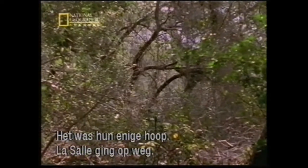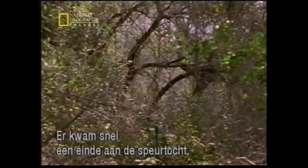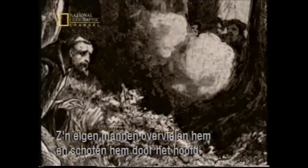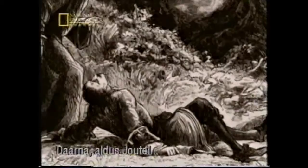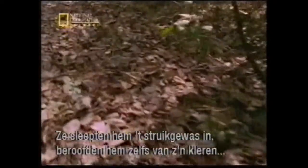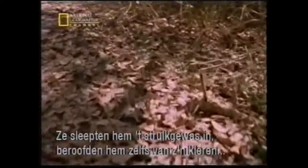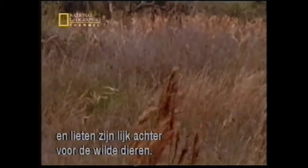LaSalle set out to do just that. But soon, his search was abruptly ended. A group of his own men ambushed and assassinated him with a shot to the head. Then, according to Joutel, they dragged LaSalle's body into the brush, stripped him of his possessions, even his clothes, and left his body to be ravaged by wild animals.